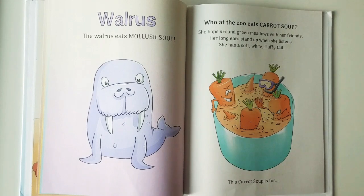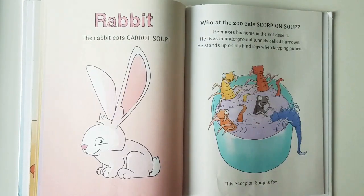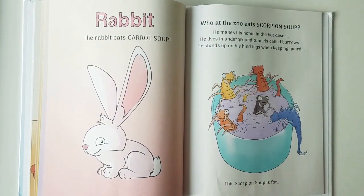Who at the zoo eats carrot soup? She hops around green meadows with her friends. Her long ears stand up when she listens. She has a soft white fluffy tail. The carrot soup is for... Rabbit. The rabbit eats carrot soup.